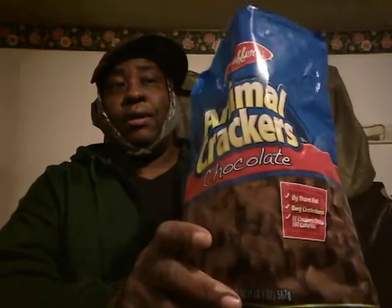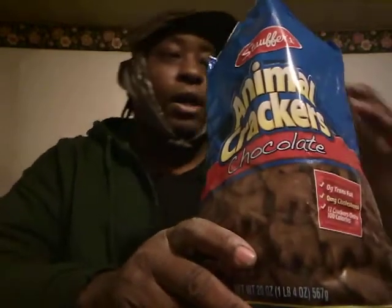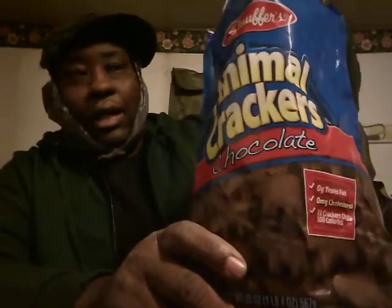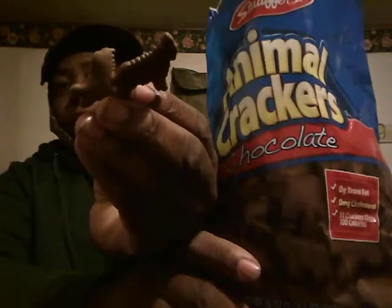Should have made it a resealable bag or something, but I put them in my cookie jar, so I can't let them stay in this bag once you open them and they start losing the freshness. Alright, so let's go ahead and see what it tastes like. It's what it looks like. Little miniature animals, as you can see right there. Hope you guys can see me pretty good.